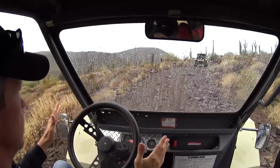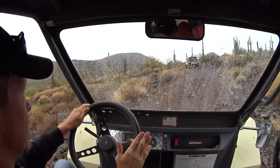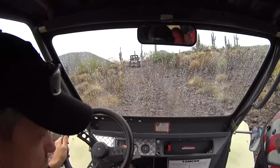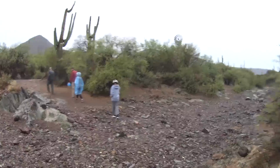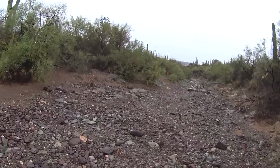Steer itself. My rear axle, man. See how locking differential? This is all what makes the difference. There's a good place for a rock if you're looking for one.